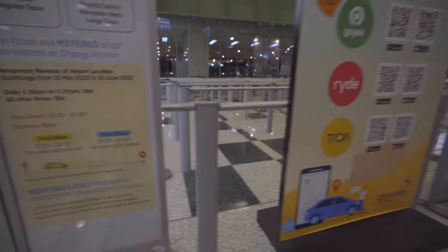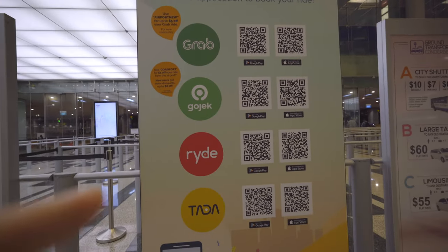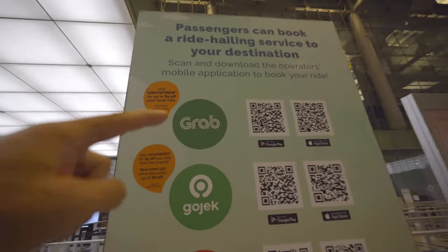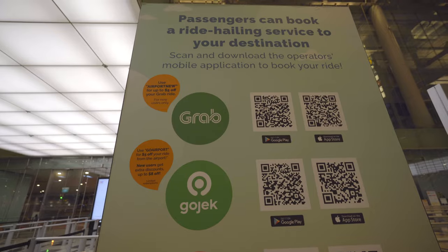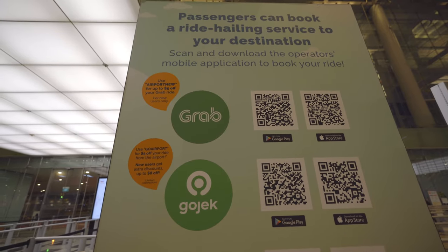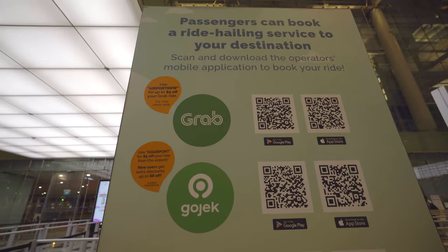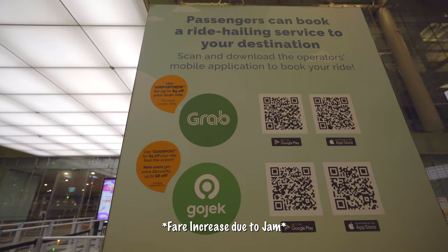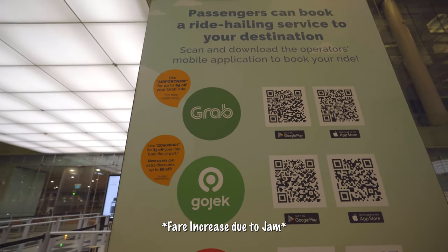If you are going to take private hire, like Grab, Gojek, Ryde and Tada, personally I only took Grab before. They come at a fixed rate, which they will show you, so even if you are in a traffic jam, you are still paying the exact same amount that is indicated in the app. If you are afraid of having a jam in the town area or the place that you're going to visit, then why not go for a Grab?